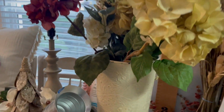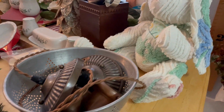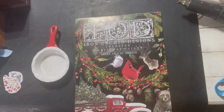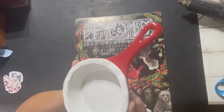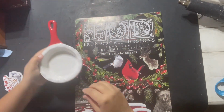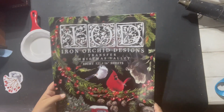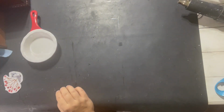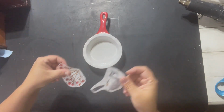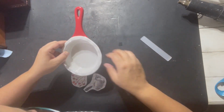But look at all the florals that I got. Like, and this is paid by the pound, so I think it was like $1.69 a pound or something. So this little piece here, I don't think it's enamel. It's probably ceramic. So I just took some alcohol and wiped it in the little center there, and I'm going to take this transfer from the IOD Christmas Valley and put a cute little bird on the inside of it.